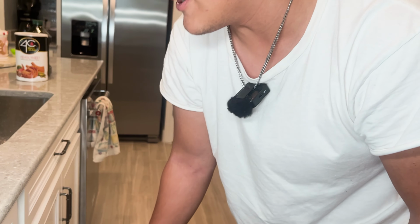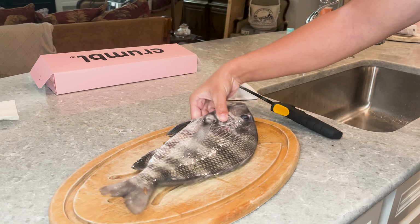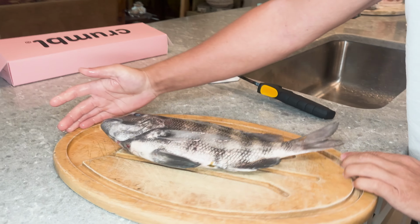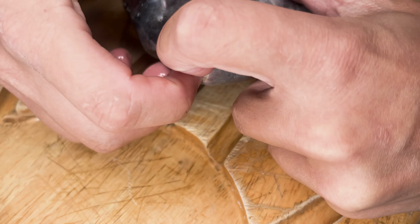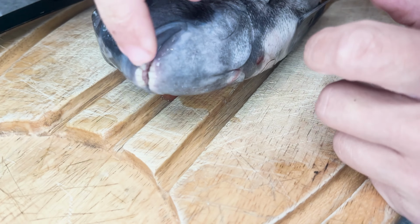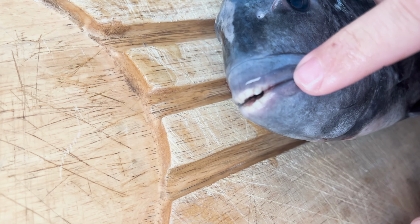So for whatever reason, the audio clips in this didn't work. My friend Flacco actually caught one that was a keeper size. This guy's about 14 inches. The one I caught was about 8 inches. But if you look at their teeth, they're just chompers. Like, these things need to get their teeth filed or something. It's just crazy what nature can do.